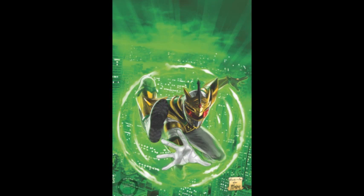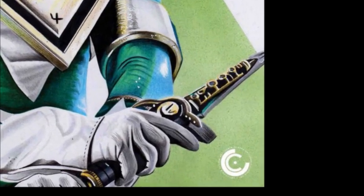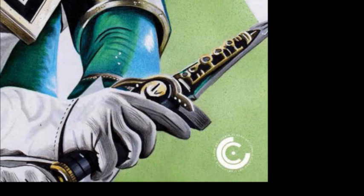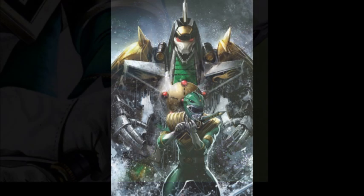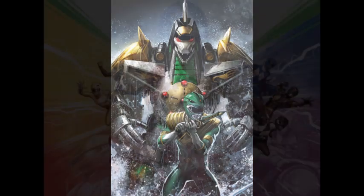MMPR issue number 37 had a variant where Lord Draken leaps through a portal. They call back to that here, basically with the full art of that image. Scorpion Comics has 2 covers. One is a very photorealistic drawing of the Green Ranger. The Dragon Dagger does seem a bit small, but hey, maybe that's the prop version. The other is a really cool drawing of the Green Ranger summoning the Dragon Zord from the sea.